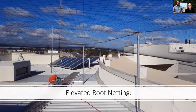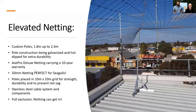Yeah, very good project too. I mean, elevated roof netting, we use custom poles. I've had clients who have asked for 1.2 meter poles for residential installations, which is fine. Our average is about 2.2 meters, and I stand 2 meters tall. I like to have a bit more room to sort of move around. That's the average, 2.2 meters.